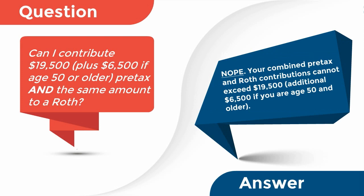It does not count employer matching contributions, however, but $19,500 is the limit for you as an individual for both Roth and pre-tax total.